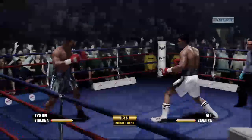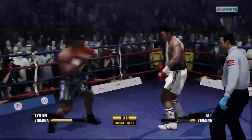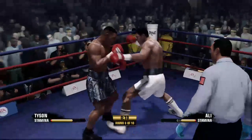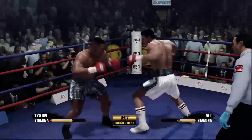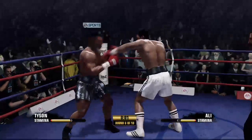Ali's back up on his feet. Let's see what he has now. A target on his head, and he places the hook right on it. Right hand over the top, very accurate with it. Keep moving your head. Come on, keep moving.